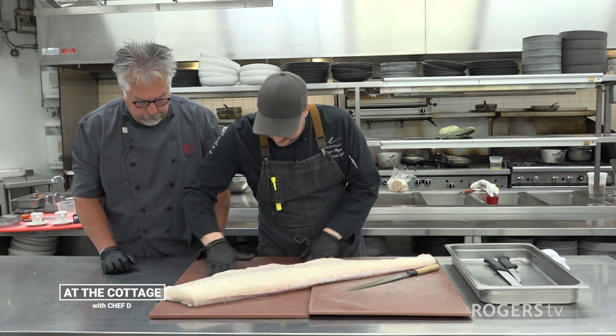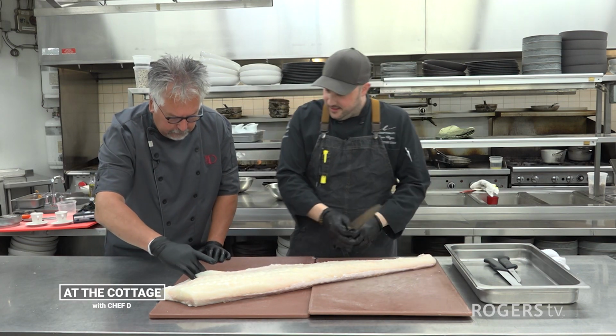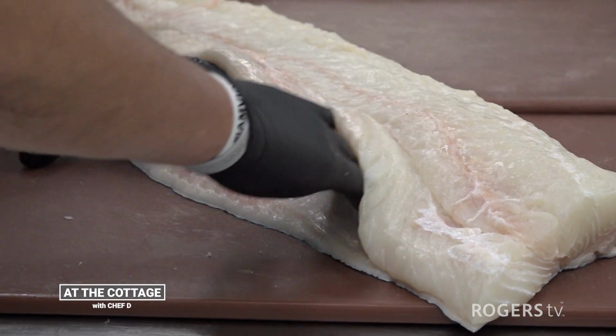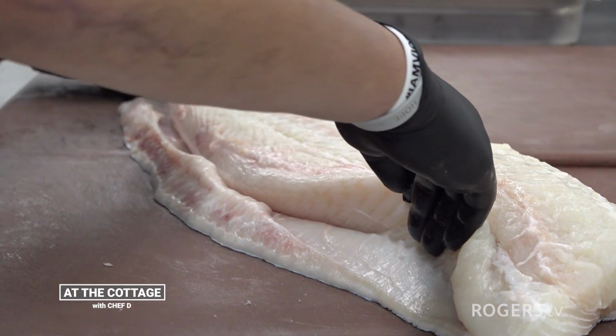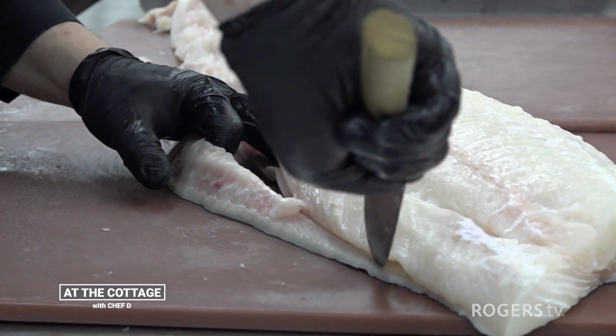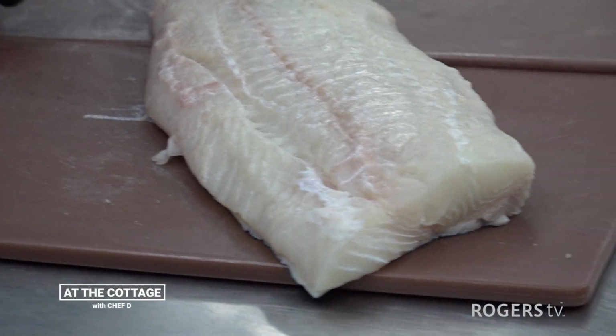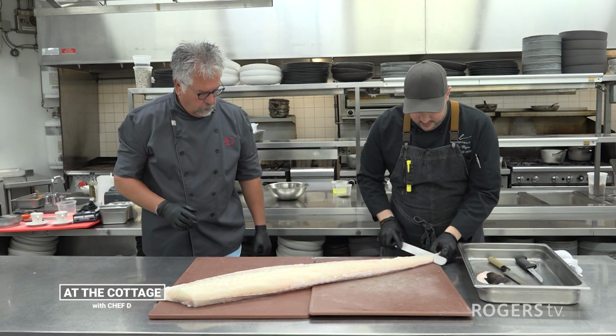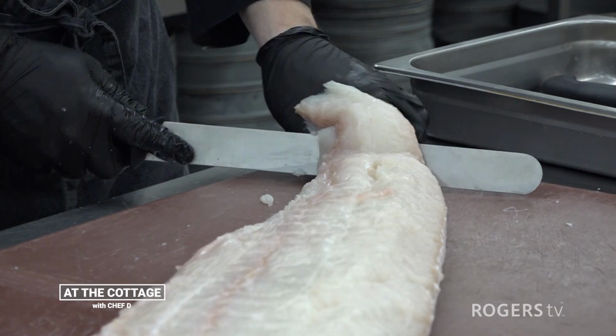So yeah, we just want to get in here. We're gonna take off the fillet here. And you're gonna see that underneath there. So you'll see it's kind of got a little bit of that connective tissue and fat there. We're just gonna remove the skin here. I'm actually just gonna take this piece off from the length, just to make it easier to come across. And we will come in from the tail, put that up.